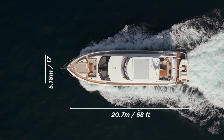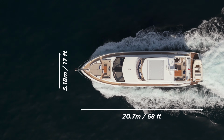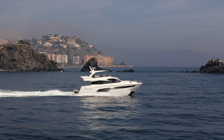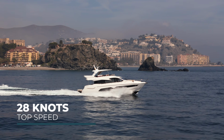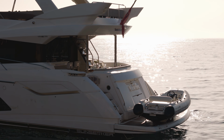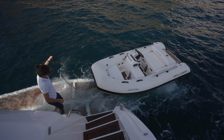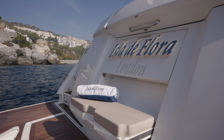Length, although she's a Manhattan 66, she's actually got a length of 68 feet, beam of just over 17 feet, and she draws just over 5 feet. Cruising speed on Isla de Flora is 22 knots with a top speed of 28. So if we step onto the hydraulic bathing platform, it holds a weight of 450 kilograms, which we felt was good for a Williams 345 on there.